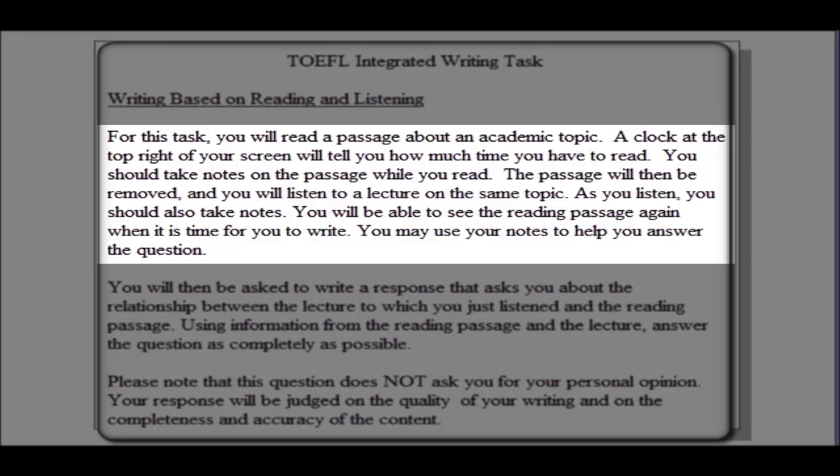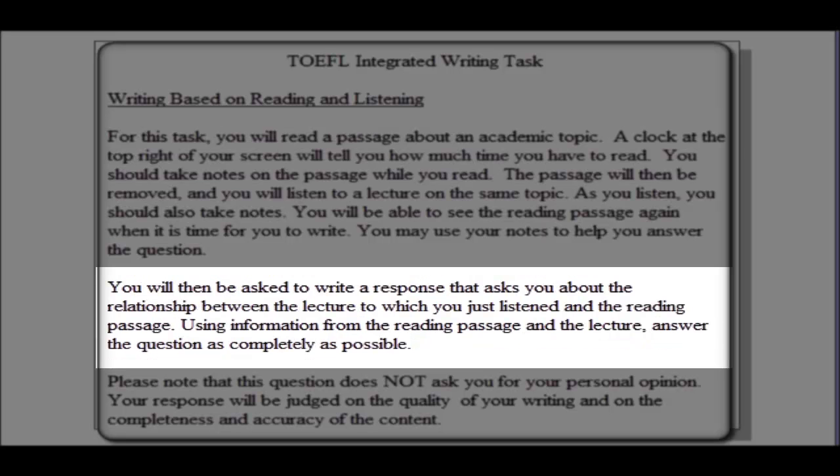The passage will then be removed, and you will listen to a lecture on the same topic. As you listen, you should also take notes. You will be able to see the reading passage again when it is time for you to write. You may use your notes to help you answer the question.